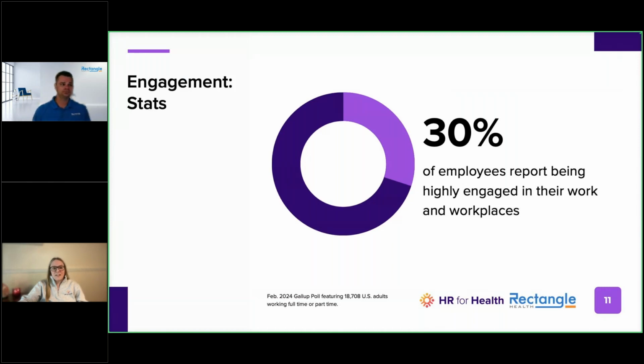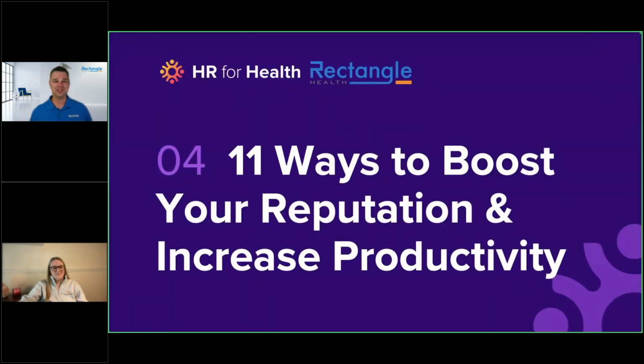Yeah, and I love this stat that you guys have in here that only 30% of team members are highly engaged. And I think that it's absolutely related to the redundancy, not allowing the technology to do things that they are not best at or passionate about, so that they can be engaged with the patients. 100%. I mean, if you like your job, you're going to do well at your job, right?